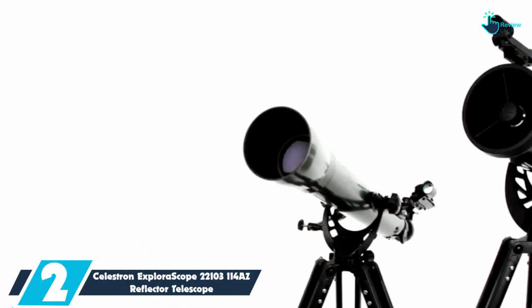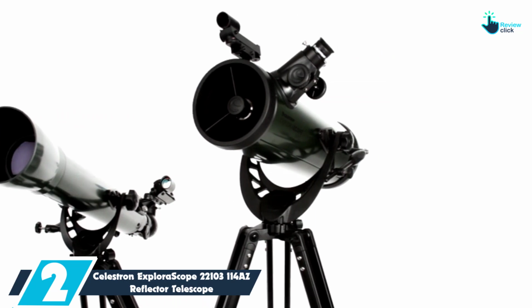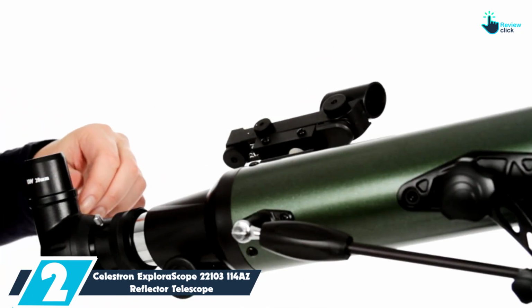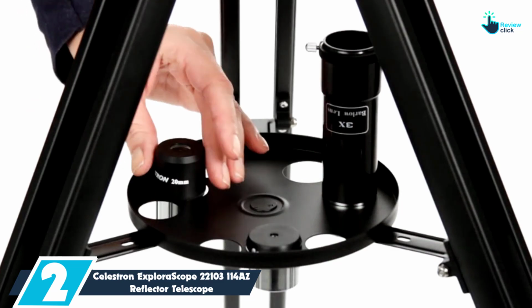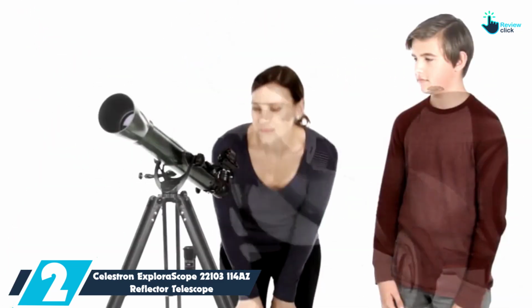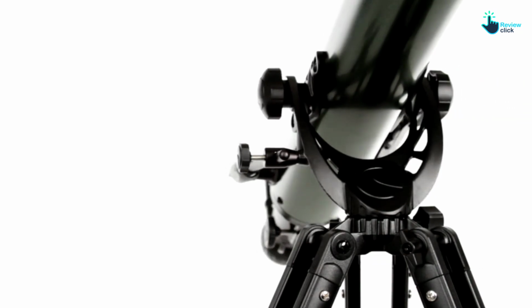At number 2, we have the Celestron ExploraScope 22103, 114 AZ Reflector Telescope. Here we have another product from Celestron, and it's the popular ExploraScope 114AZ. This is a classic Newtonian reflector telescope, and it has been redesigned with a new mount and fresh look. For smooth, precise control, it features a new altitude slow-motion rod, and the rod significantly increases pointing accuracy.